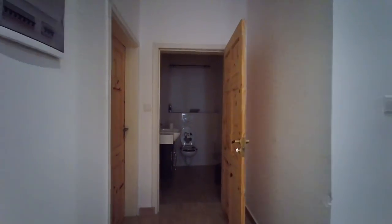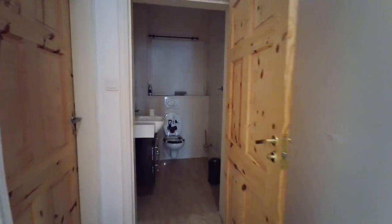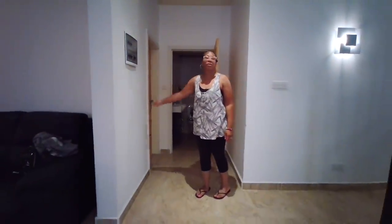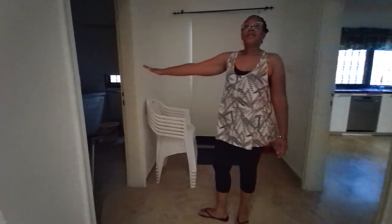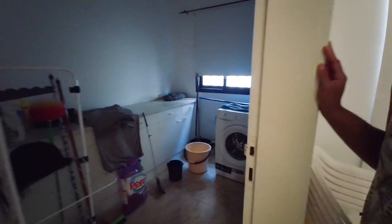And then next we have the bathroom. This is a half bath here. And then we have a storage closet here. And then come on through this way. We have our linen closet or laundry room. It has a washer. It has a lot of cabinet space. I really love it. A lot of people were asking about washing, and why don't we have a dryer? Well, here you don't really need a dryer because of the heat. So I just lay the clothes out and they dry like that.